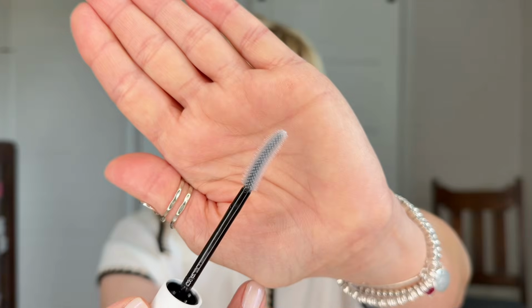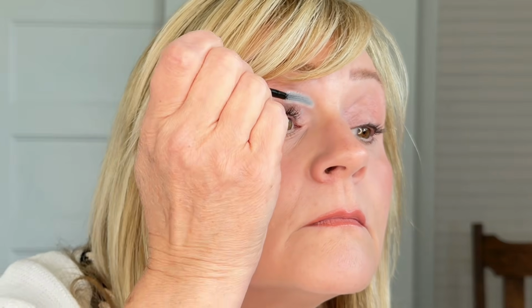This product that I'm going to use, I'm going to put it on this side, is from The Ordinary. If you've never bought anything from The Ordinary, super clean, super affordable. I love them. This is called the Lash Curl Finisher. This is not a primer. This is not a lengthener. So it looks like nothing. It feels like nothing. It's on and looks like nothing at all.